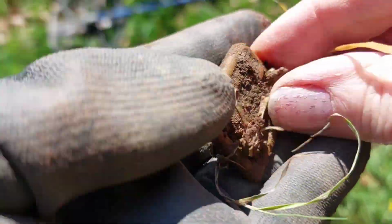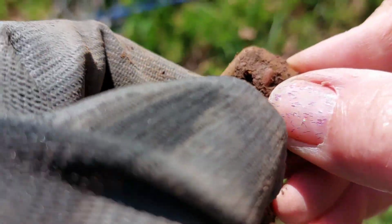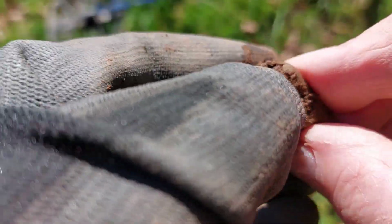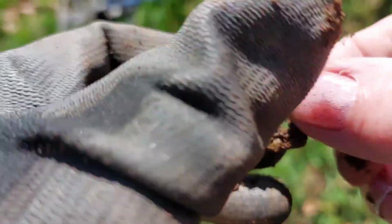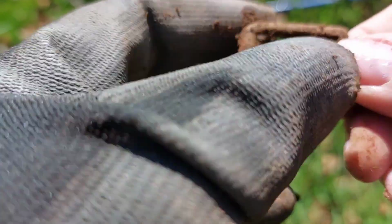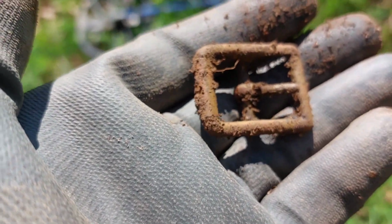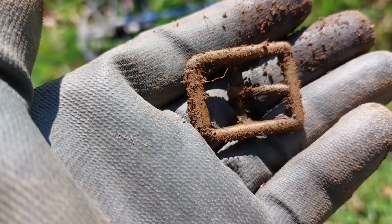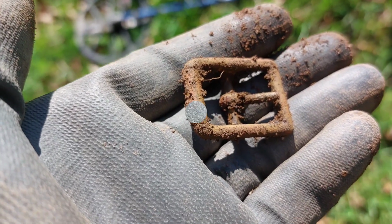Next find just out is a buckle. Don't think it's terribly old. Still got the pin. But I did forget to say that the Knox has never been on this field, so hopefully I'll find something that we've missed in the past with other brands. Okay, see you on the next.